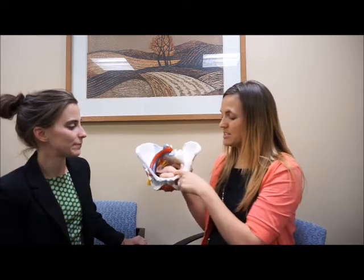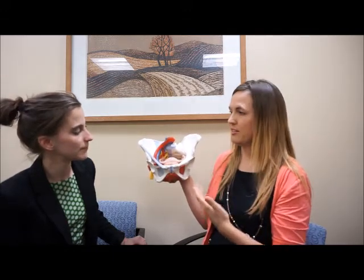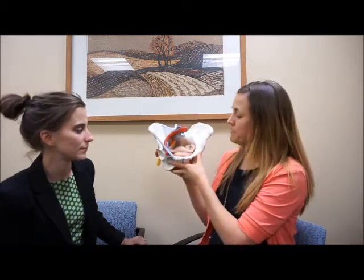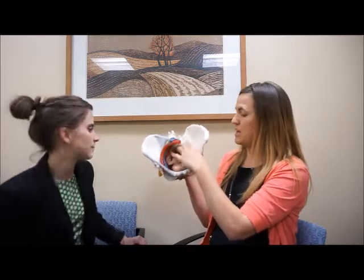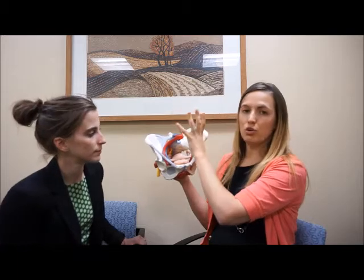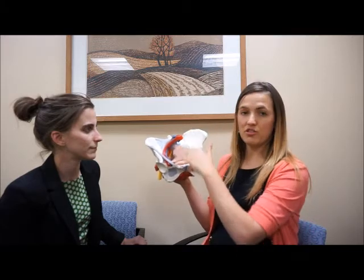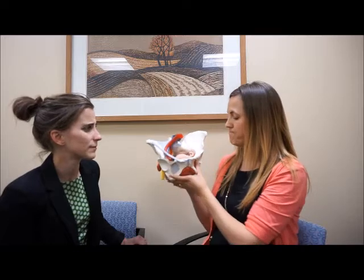But you can also see how the uterus is sitting on top of the bladder. And so that's why women, when they're pregnant, feel like they have to go to the bathroom all the time, because literally the baby is sitting on top of the bladder. You also have back here the rectum, and so you've got all of your intestines sitting here as well. So that can be another reason why constipation can actually affect incontinence too, is the stool sitting on there.